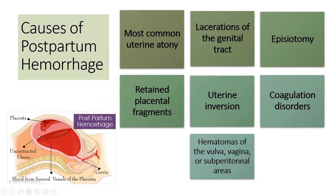Other places that we could be bleeding is maybe out of an episiotomy or a tear, or if she's had a uterine inversion. We see this when sometimes we tug on that cord to get the placenta to come out, and it will actually invert that uterus. If there's retained placental fragments, that will keep that uterus from clamping down. If she has any sort of coagulation disorders that go along with, say, HELLP syndrome, we might have postpartum hemorrhage.